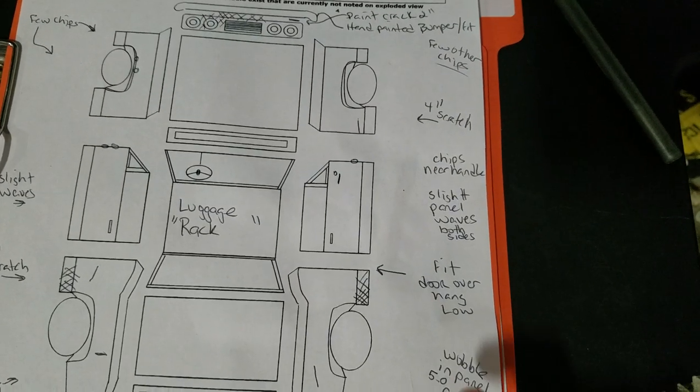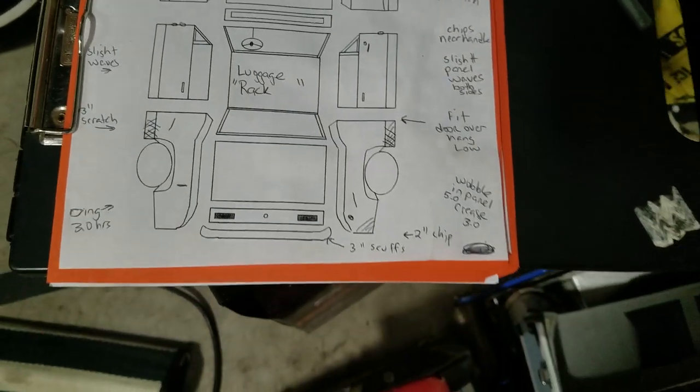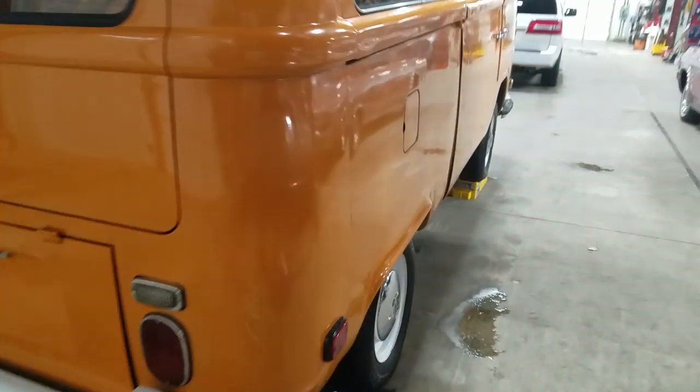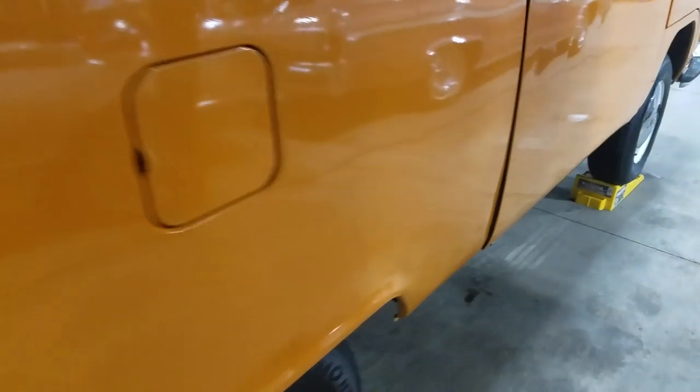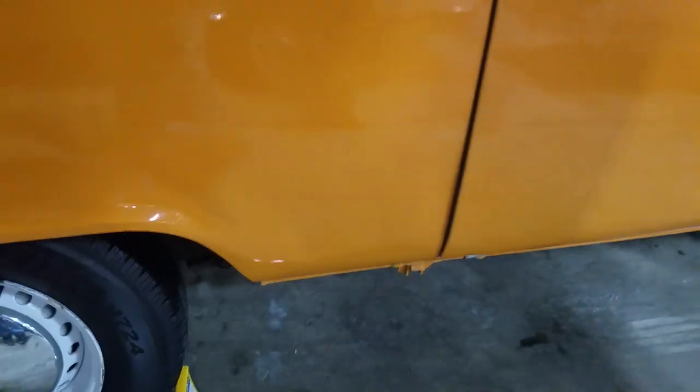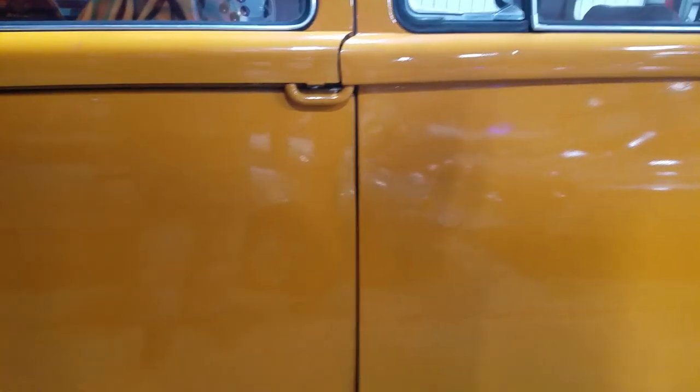So some general chips, nicks, and scratches. This side of the van probably includes the worst cosmetic features. There's a little bit of a wrinkle in this panel that wasn't worked out. A little bit of physical damage. Maybe 3 to 5 hours of bump time to get this straightened out and probably make that door align just a bit better. These doors are some kind of a two-handed effort often to get them open and closed.